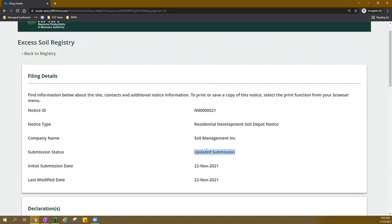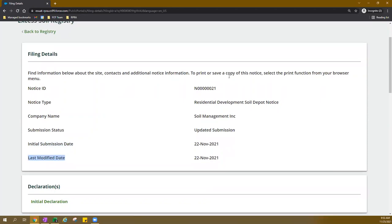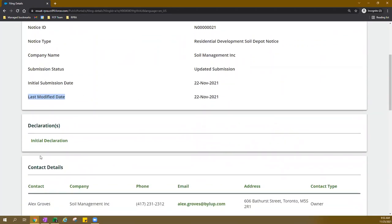Filings with a submission status of updated submission or initial submission, I should say, will have five sections that are visible. This first section is the filing details section. This is a bit of a basic summary about the information associated with this particular filing. You see the notice ID, the type, company name, a submission status, and then we also have an initial submission date and a last modified date. In the next section, the user can download a PDF of the declaration that was uploaded when making that initial submission.